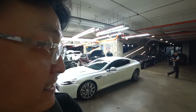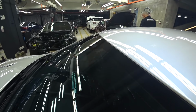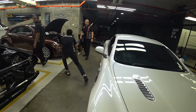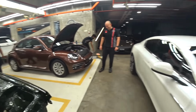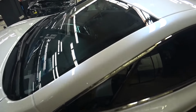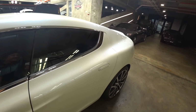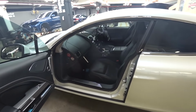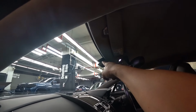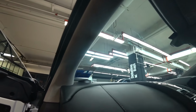Finally, it's done. Let's have a look. Why is this person hiding there? Kenji, you don't need to hide. Oh, so that's a sensor. Look at that. That's the sensor for the smart tag. Goes inside. I have no idea how they conceal everything.